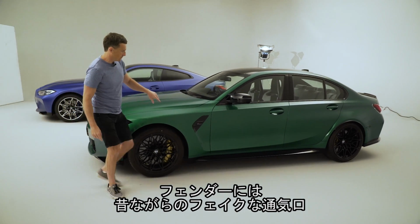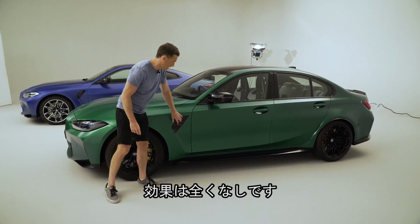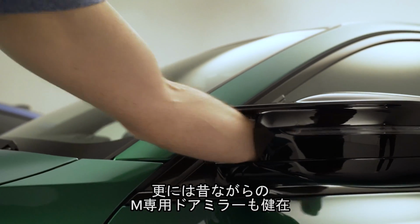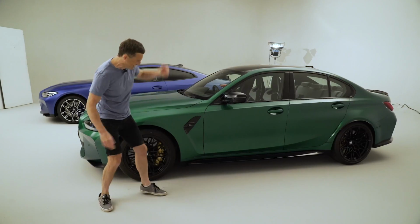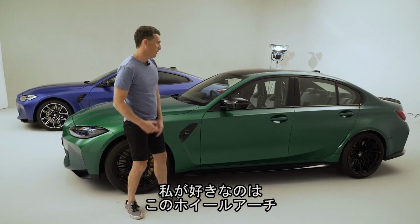Moving down the side, we've got the classic fake air breather there. It's just a piece of plastic, doesn't do anything. You've also got the classic fistable M door mirrors. I've got my hand stuck. These side skirts are really, really pronounced. Look at that. But my favourite bit is this.